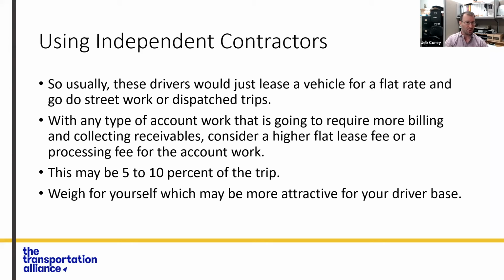Again, we generally do between 5 and 10% of a trip for some of that processing. You want to weigh for yourself which may be more attractive for your driver. We didn't want to go with just a higher flat lease fee, because there may be some of this corporate work other drivers don't really want to do. We didn't want to lock everybody into it and say, okay, this is our high flat lease rate. If you don't want to do this work, go do other work.